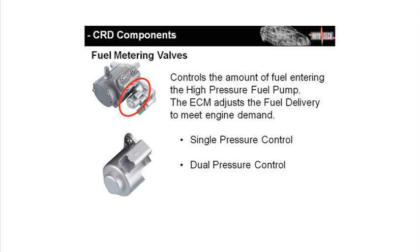The PCM uses duty cycle control of this solenoid to limit the amount of fuel entering the pump. This, in turn, controls the pressure of the fuel in the fuel rail and injectors.